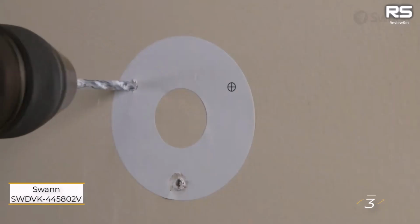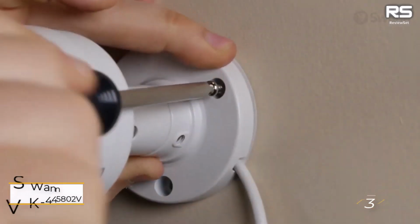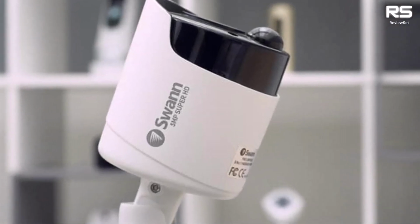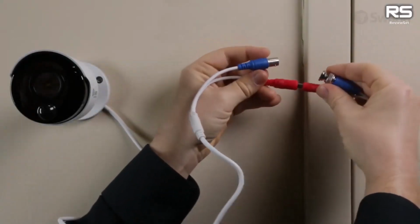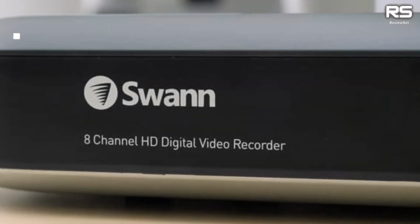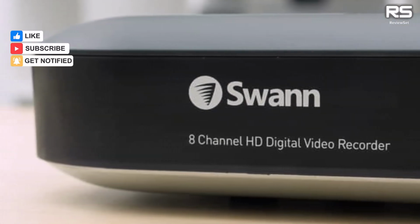Number 3. Swann SWDVK-445802V, a 4K surveillance system with two-way audio and spotlights. The Swann SWDVK-445802V is a 4K surveillance system that includes 4 4K cameras, a NVR, and a PoE switch. It is a great option for businesses and homeowners looking for a comprehensive security solution.